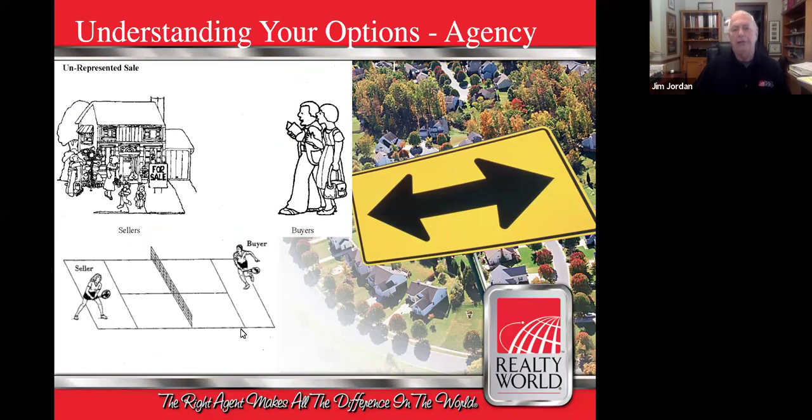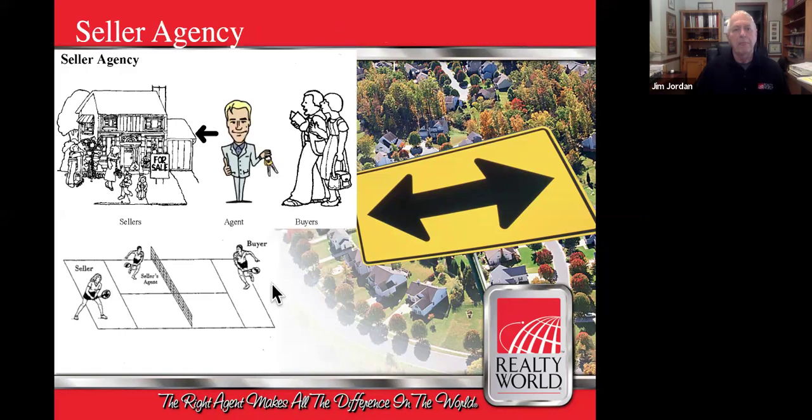the first kind of representation we have is an unrepresented sale. So this is a sale where the seller represents themselves and the buyer represents themselves in the contract. So each of you are watching out for your own best interest. You do not have a representative or realtor representing you in the transaction. And that's most often called a for sale by owner transaction.